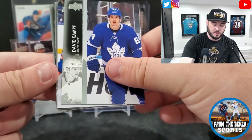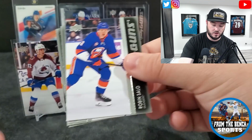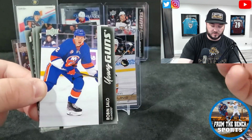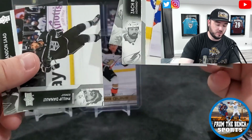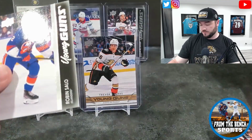So David Kampf, and for the Islanders, Robin Salo. Tommy Salo's young fella. I actually don't know. Maybe it is. Bogosian, Coleman, Philippe Desrosiers, and a Brandon Saad. So grab a sleeve for that.